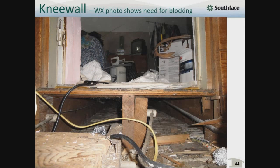Here's a similar picture. This is actually from the attic side. This is a weatherization photo, and you can just see that there is no blocking, and this area is going to need to be blocked.